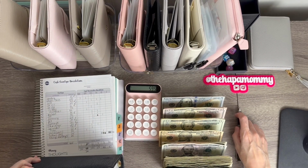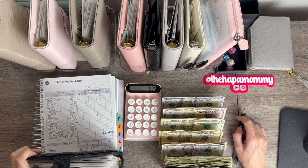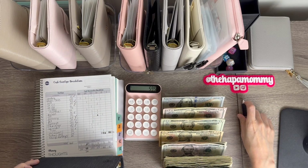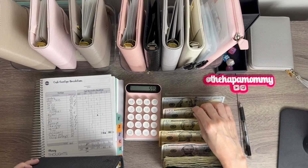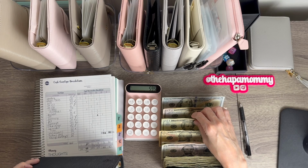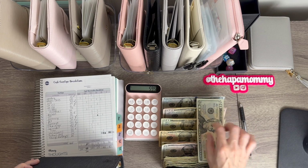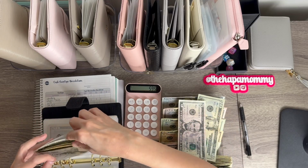Anyways, I am not looking forward to that. I might just have to pull from my emergency fund to cover that, because they said there's a very slight engine oil leak. They said it's not super urgent, but I would like to fix it before it becomes urgent.